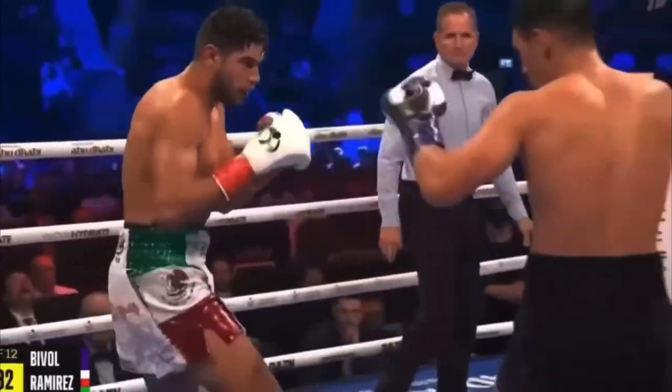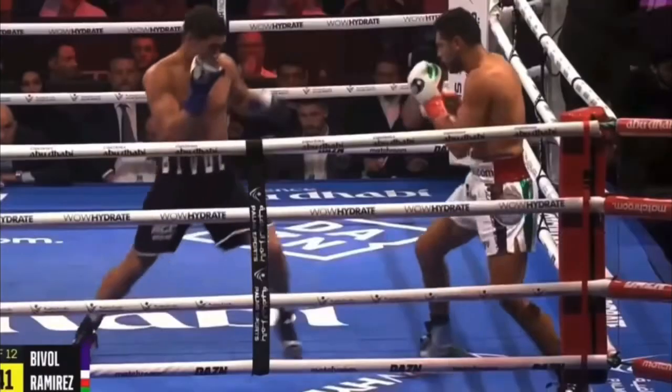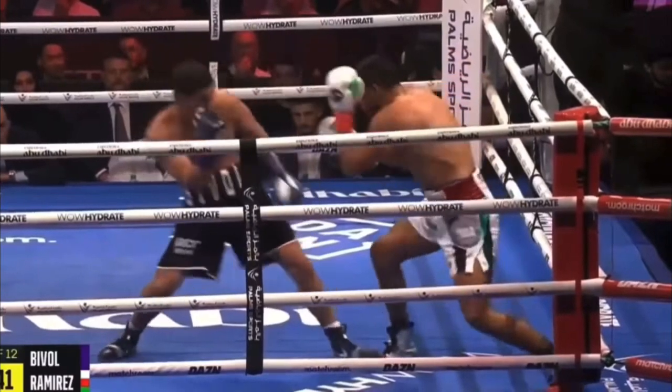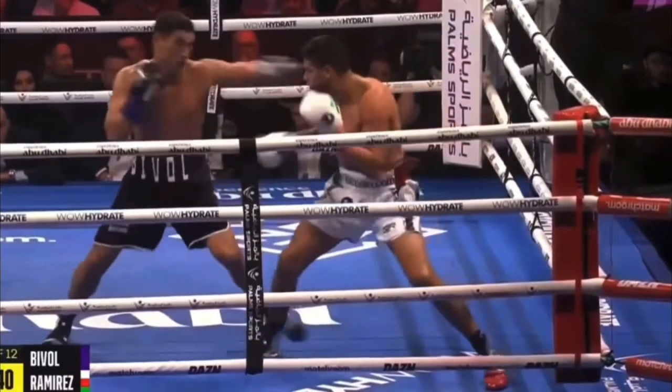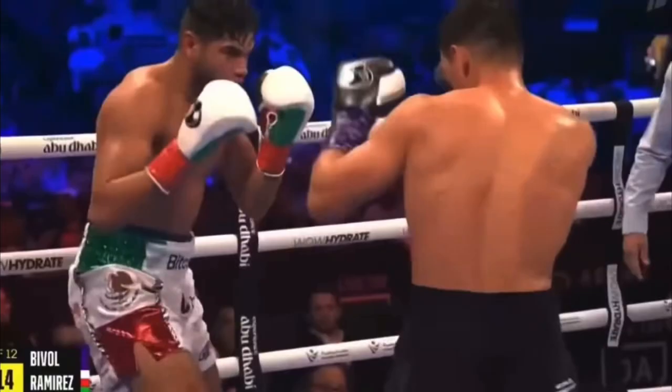Bivol's awareness of distance maintains just the right amount of spacing to not step too far out of range, as to not be able to counterpunch, especially with the pendulum bounce where both his feet land at the same time, so he can bounce or step right back with offense.